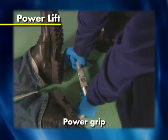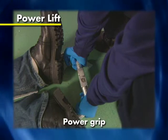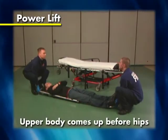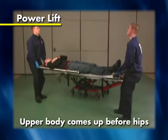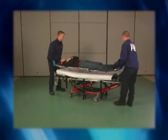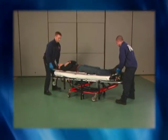Using as much of the hand surface as possible, the fingers and palms are in complete contact with the object, and all fingers are bent at the same angle. This allows you to obtain the maximum force. As you begin lifting, your back is locked as the force is driven through the heels and arches of your feet. Your upper body comes up before the hips. When lowering the wheeled stretcher or other objects, reverse the steps. Avoid bending at the waist.